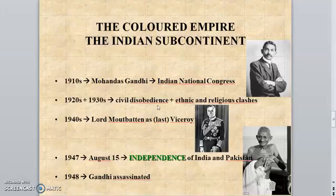Well, in the late 1930s, when Britain entered the Second World War, India was not asked about whether she wanted to enter the war or not. She was driven into the war by Great Britain because India was a colony, an absolutely subjected colony. So this civil disobedience of the 20s and the 30s intensified, and in the 1940s, Lord Mountbatten was appointed the last Viceroy of India, with instructions of preparing India for independence.